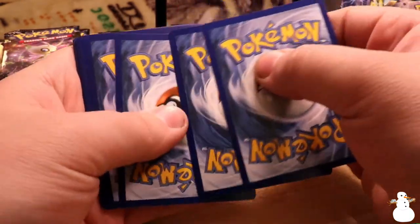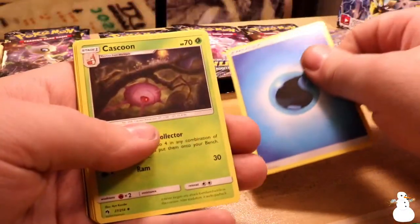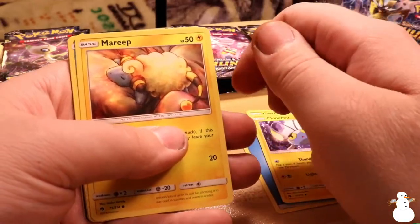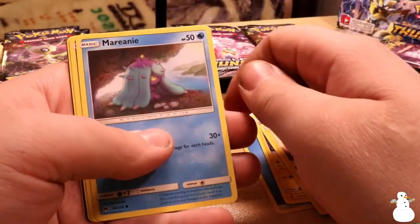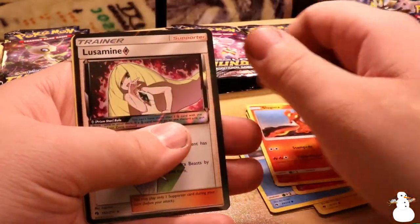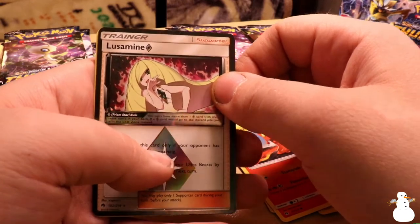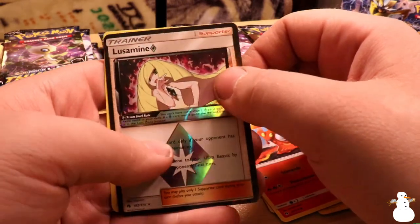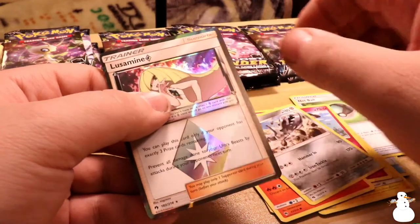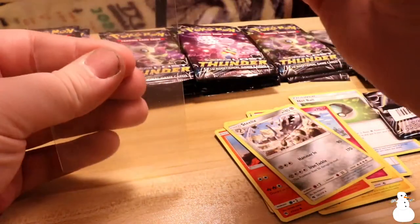All right, 1, 2, 3, and 4. Come on, Lugia. All right, we have Water Energy, Cascoon, Wait and See Hammer, Netball, Chinchou, Mareep, Marlene, Snubbull, Slugma, a Prism Star card. That's sweet. Lusamine, is that how you say it? That's cool. And a non-holographic Steelix. That's still a sick card. All right. Put that into a sleeve.